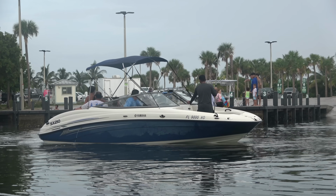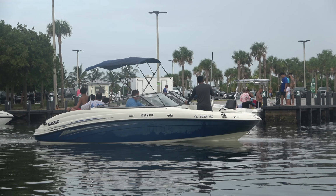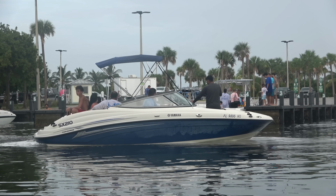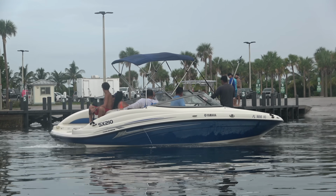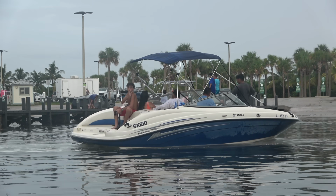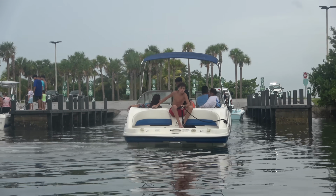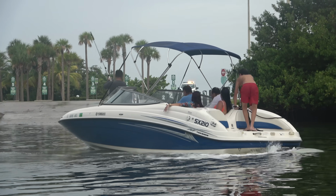I wonder, maybe he's having some sort of mechanical problems? I can't really tell. Here we go, he's going to start to make his approach. Takes it slow and easy, gets it turned. He's being a little hefty with the throttles.